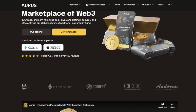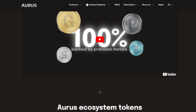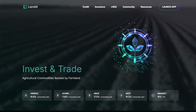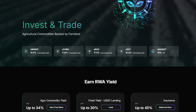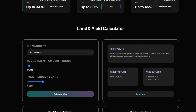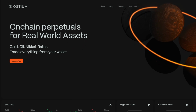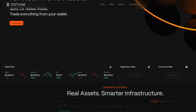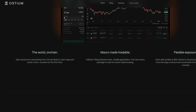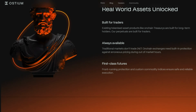Oris offers a trading platform that facilitates the tokenization of precious metals, such as gold and silver, making these assets easily tradable on blockchain. LandX focuses on tokenizing agricultural yields, providing essential support for farmers while bridging the gap between traditional agriculture and blockchain. Meanwhile, Ostium offers a decentralized perpetual exchange, giving investors exposure to a range of real-world assets, including commodities and indices, all in a secure and transparent digital format.